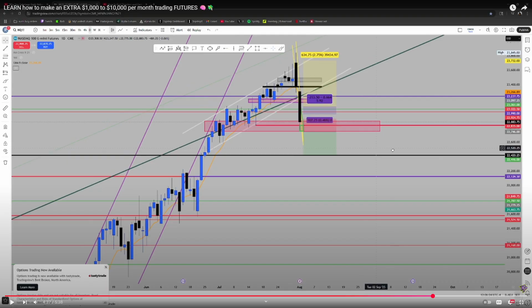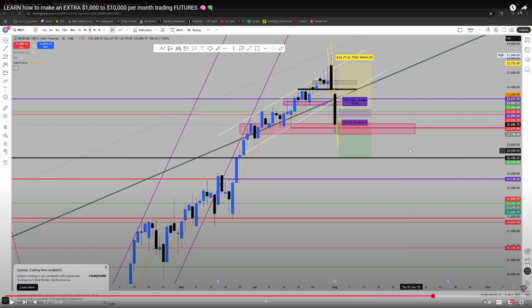We are currently looking at the Nasdaq, and in last week's video we had a nice strong move to the downside. You can see here on the daily candle the market presented a pretty nice move. Price went all the way from 23,845 highs and closed around 22,800 lows. Here we have a couple zones drawn out just to see continuation to the downside, and these targets never triggered.